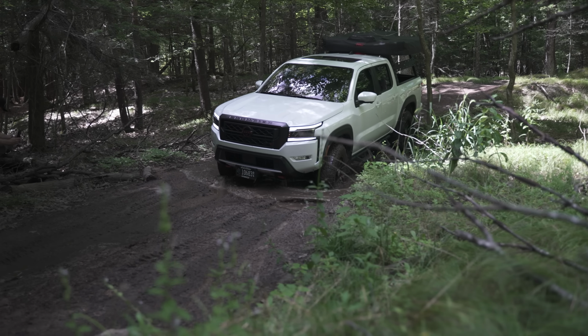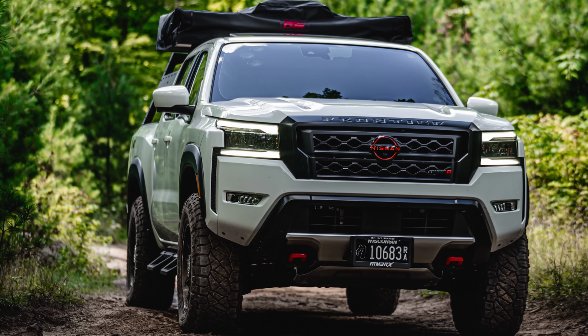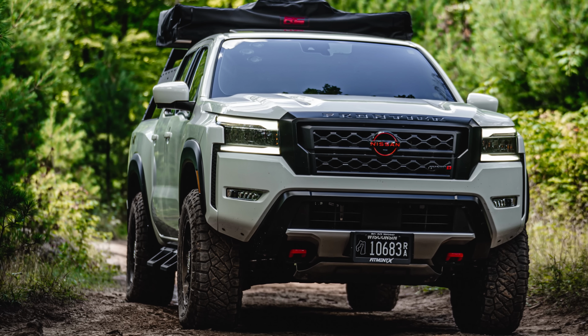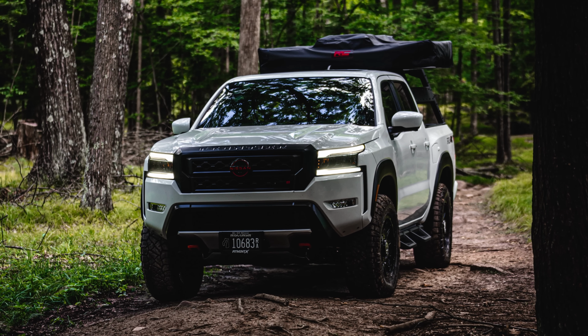There were times we were off camera and we'd have to say, stop, I want to get out and get photos. Sure. Because they were such picturesque spots when you would park somewhere. So I think Nissan really did a phenomenal job on their aesthetics and their looks and their styling. And I think so too.